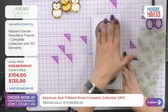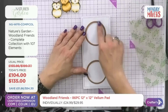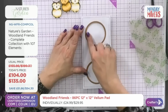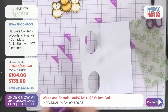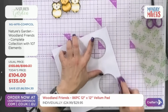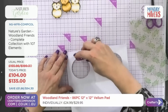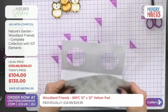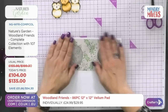Now, you'll have seen Jan show you how to use the nesting dies. That's all I did on a DL-shaped card. I cut through and then made myself a little frame using the larger one and the next size down, which created this aperture. I'm just going to pop some of our tape on the back to attach the vellum. There we go. I'll take that all the way around, and make sure I've got it in the right places. Then we'll just decorate. There we go. That's my favourite sheet out of the vellum pad, Debbie.